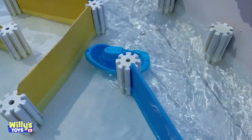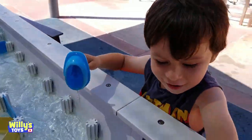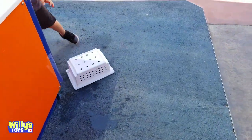Boat's getting out. Oh no! Stop. Really?